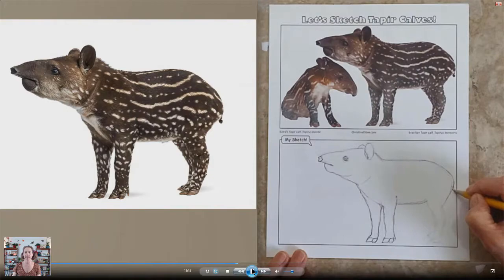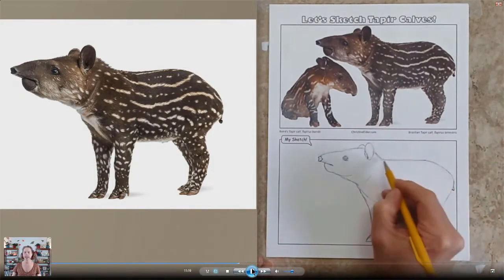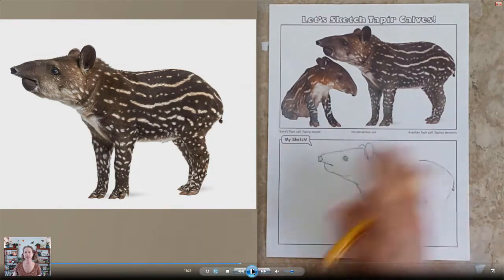And the tail right there, as I added the tail. And now I'm just lightening things up again, those tri-lines, before I firm up the line that I really like.